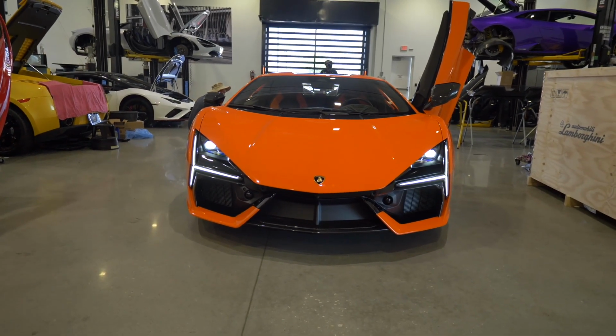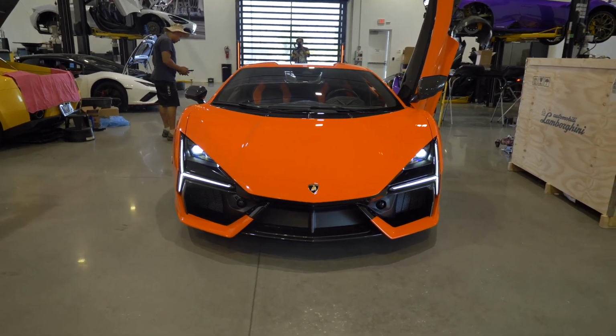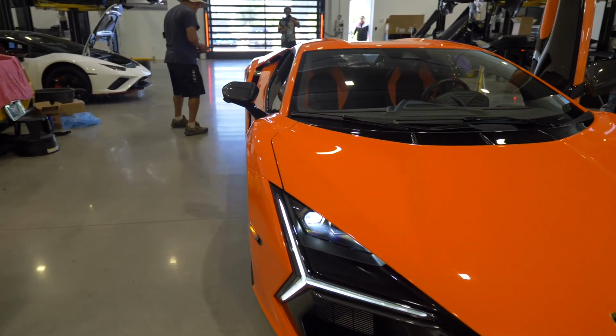Alrighty, y'all. So that's footage of the brand new 2024 Lamborghini Revuelto. Here's the front shot of the car. Let's take one more look at the interior.